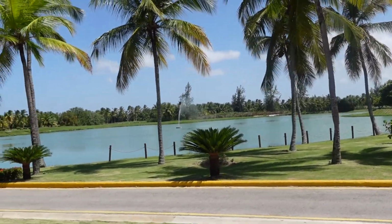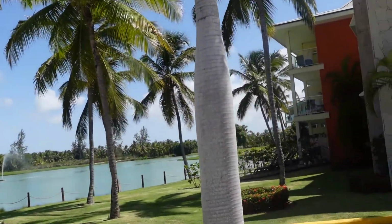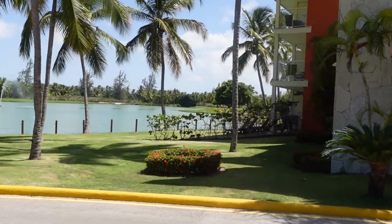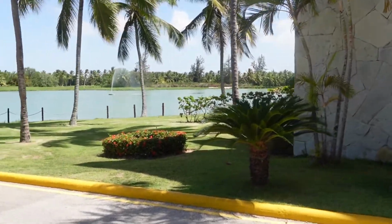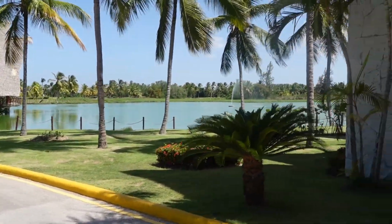Isn't the golf course so pretty? I just wish that at nighttime, there's no light, so you can't really see the view at night, which kind of sucks. But I really love that view.